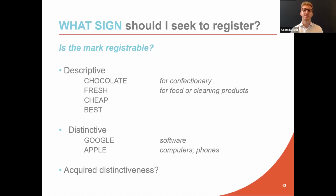Aside from considering the specific mark you want to register and in which format, it's important to consider whether the mark is actually likely to attain registration. One of the main requirements for a mark to be registered is that it's capable of distinguishing your goods or services from those of other businesses. In other words, the mark needs to be something consumers could rely on to identify you. This will not be the case if, for example, the mark describes the goods or services, or if it consists of fairly common or promotional indications.